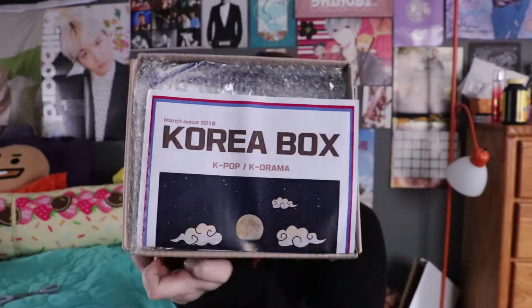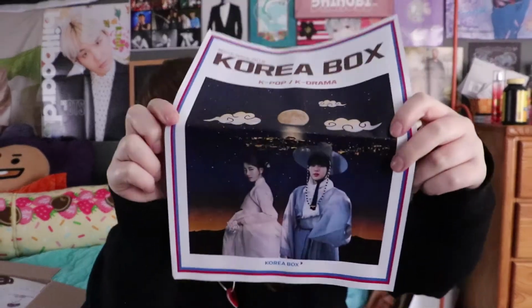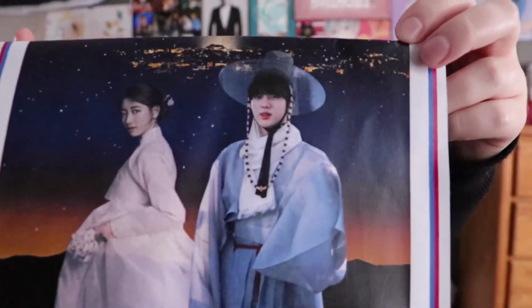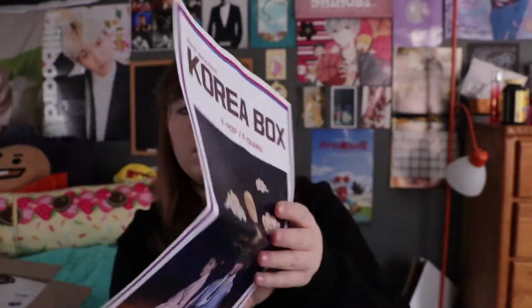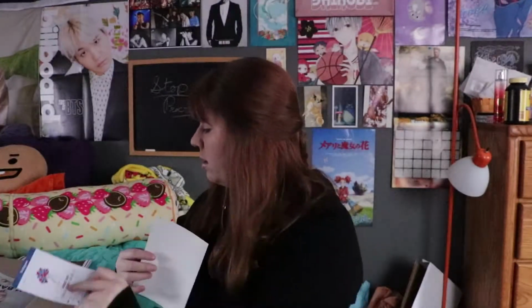Alright, so here's the inside of the box. And the first thing is a newsletter. It actually has Jin on it, just in his hum book. And so it has little stuff. And this is for the March 2018 issue. And as usual, I get the little heart. And a handwritten note, which I will read later.